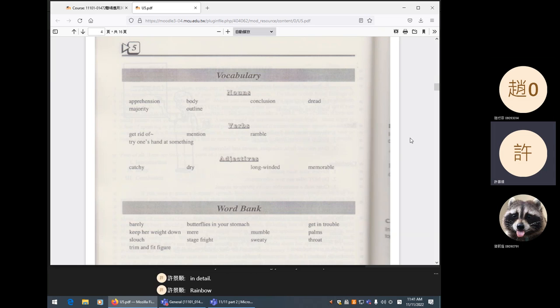Ramble, to go everywhere without purpose or direction. To try one's hand at something just means to try something. Catchy, like a phrase or a song, hard to forget. Dry, the opposite of wet, so no water. Dry can also sometimes be used to describe a kind of humor. In Chinese, we call this 冷冷的幽默感. But in English, we call it dry humor.